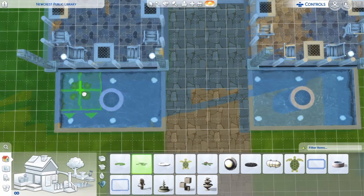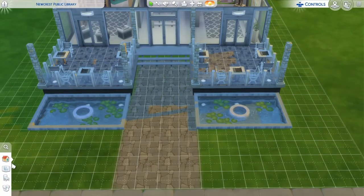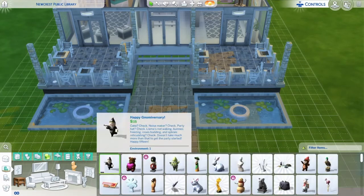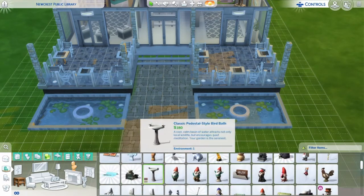I'm just adding the little water lilies now. I wanted to enlarge it, but then I thought, that doesn't look really great. So I didn't want to put too much. I didn't want to layer the whole water top just full of lilies. So I think that's really nice. And the last thing I'm going to do is add my sign for the library. Then I'm just going to go through the library quickly room by room for you to see.